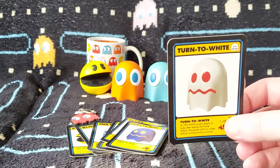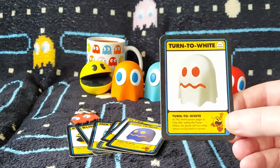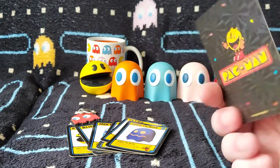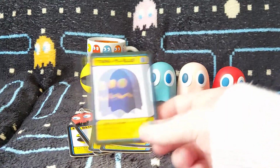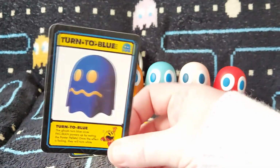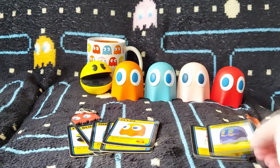Pac-Man, not Pac-Man, Ghost turned to white even. So obviously self-explanatory. It says about how that happens at the bottom of the card, about how they turn to white, and it just has a kind of Pac-Man and the holographic stuff on the back. To go with the white one, obviously, is blue. Actually, you can see some holographicness on the actual ghost there, which is pretty cool. So that turns to blue.